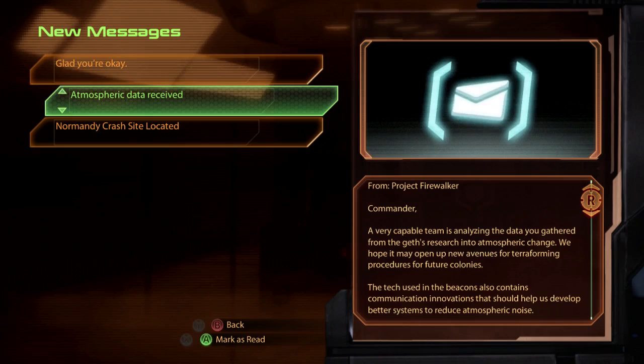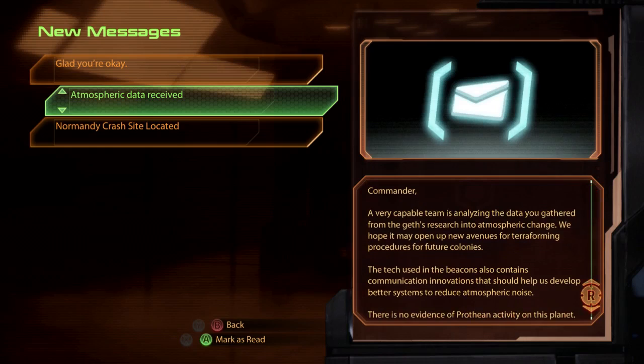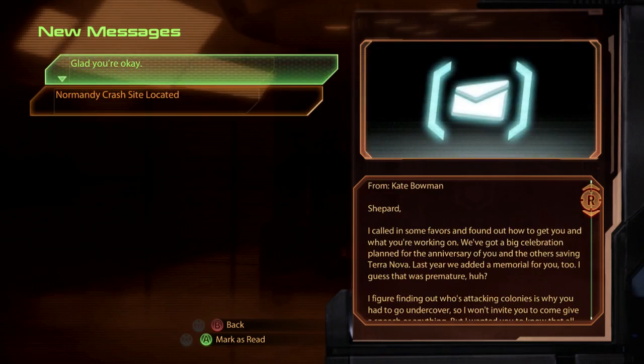Atmospheric data received from Project Firewalker, Commander. A very capable team is analyzing the data you've gathered from the Geth's research into atmospheric change. We hope it may open new avenues for terraforming procedures for future colonies. The tech used in the beacons also contains communication innovations that should help us develop better systems to reduce atmospheric noise. There is no evidence of Prothean activity on this planet. Glad you're okay, from Kate Bowman.